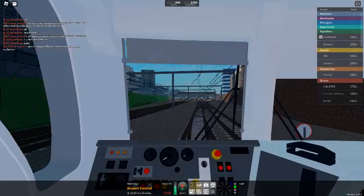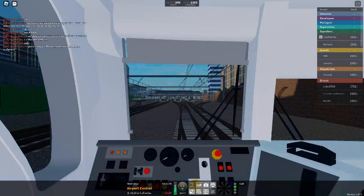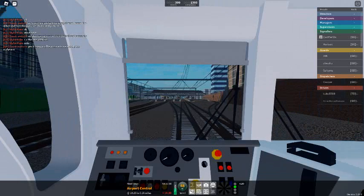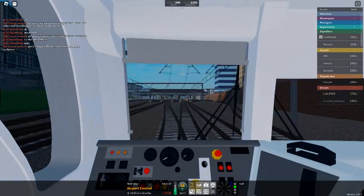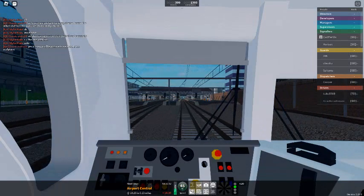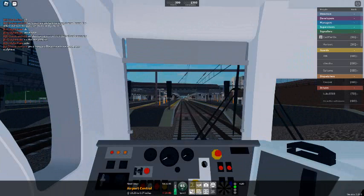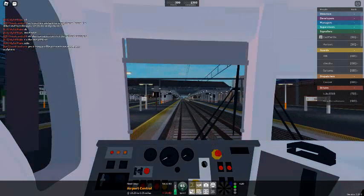We will shortly be arriving at Stepford Airport Central. Change here for trains to Leighton Stepford Road and Airport Terminal 2. Please mind the gap between the train and the platform. First class is located at the middle of the train.